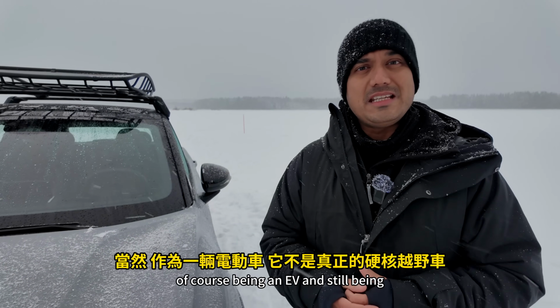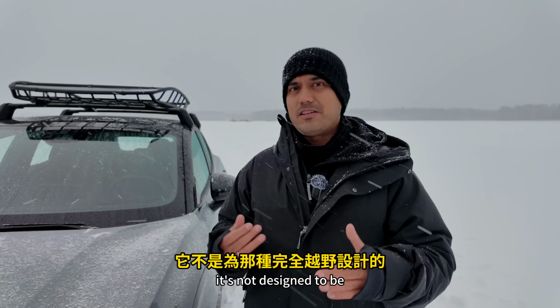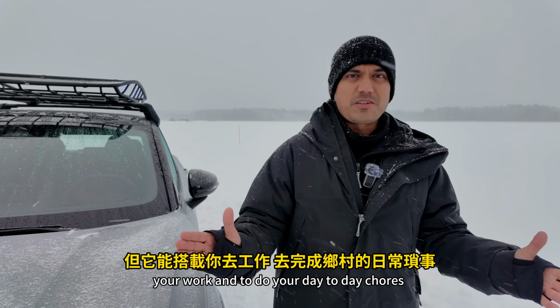Of course, being an EV and still being not a true hardcore off-roader, it's not designed to be something that you can take overlanding, but to help you get to your work and to do your day-to-day chores out here in the countryside.